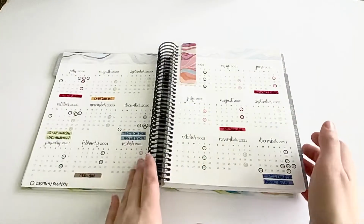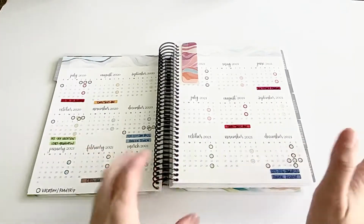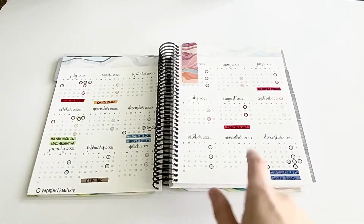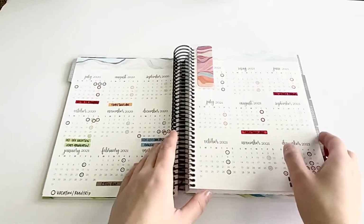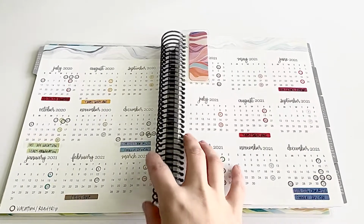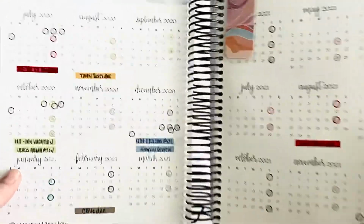So the first thing that you hit is the year at a glance page. And what I do, I don't have any kids right now, and so I don't track school and stuff like that. I will when that time comes. So right now what I do is I go through and I track all of our paydays that we have. So my husband and I, we actually fall on the same payday, which works out great. So I will go through and mark all of those.